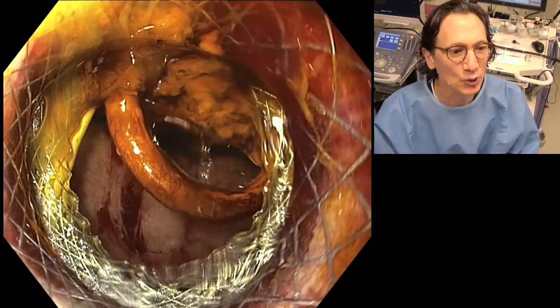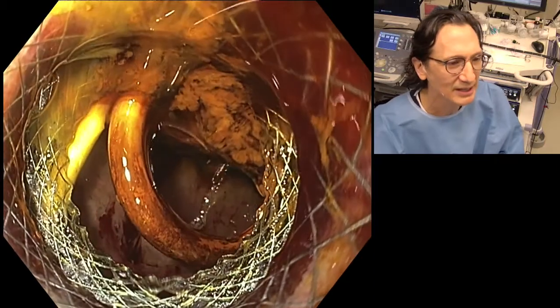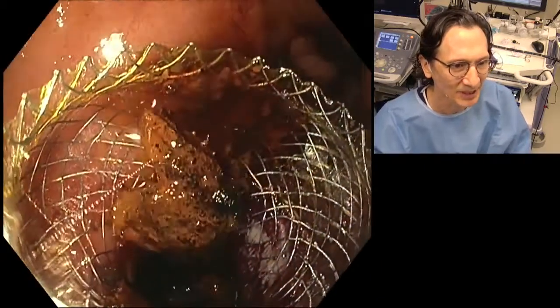This is our view into the gallbladder. This is cholecystoscopy. This is our stent. And really, probably to remove this stuff, it's coming out very nicely. I'm really happy we have the 15 millimeter. Look at that. Yeah, there it is.